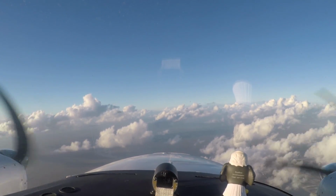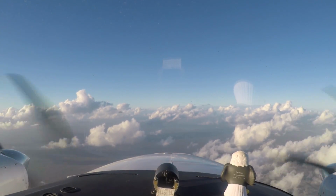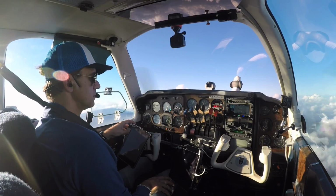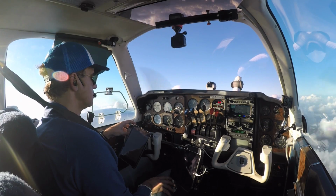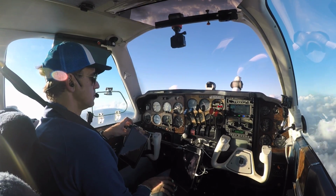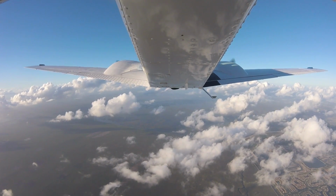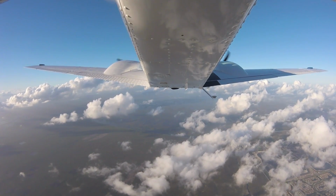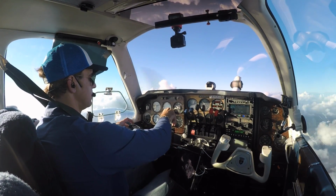Alright, Sierra Echo Juliet, traffic now 12 o'clock and 7 miles. Sierra Echo Juliet, we've got the visual. Sierra Echo Juliet, you're cleared visual approach, contact Boca Tower 118.42, traffic just passing underneath you. Thank you so much, 118.42. 4 Kilo Papa, contact approach 128.3. 128.3, 4 Kilo Papa. 3175 Whiskey, Palm Beach approach, Palm Beach altimeter is 2988. 2988, 75 Whiskey.